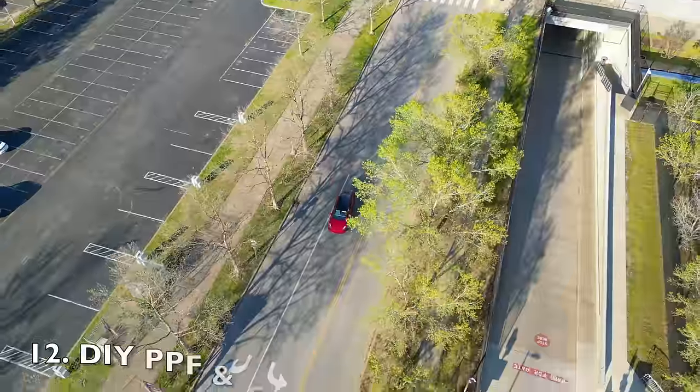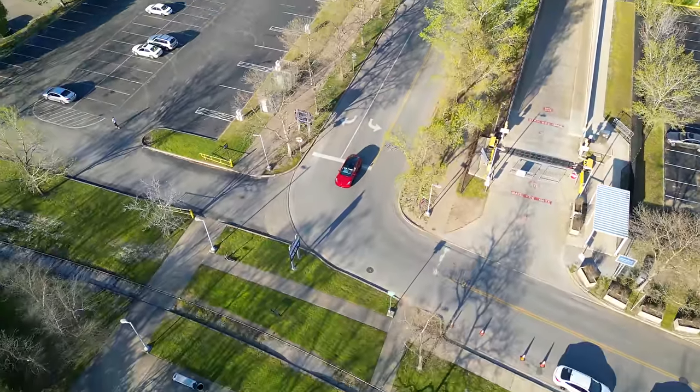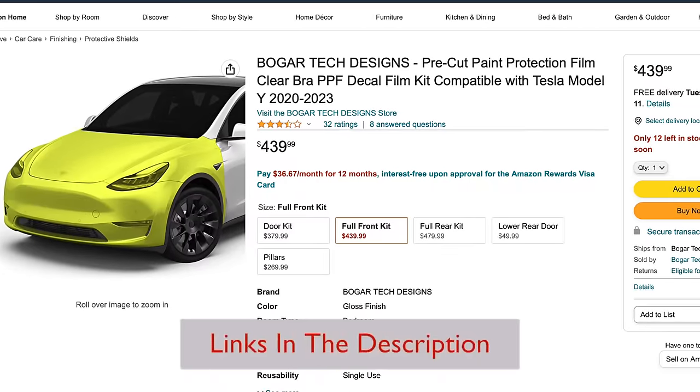If you're feeling up for the challenge and want to save some serious cash, consider installing your own paint protection film and applying your own ceramic coating. There are plenty of DIY kits available on the market that are intuitive and easy to use.